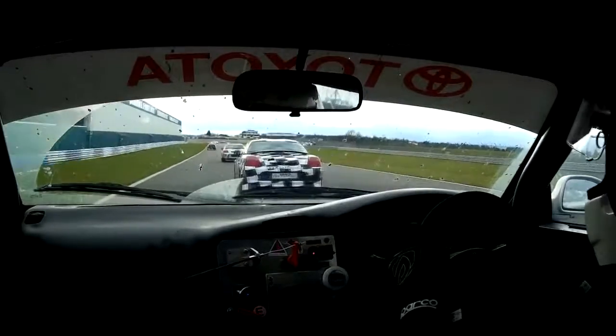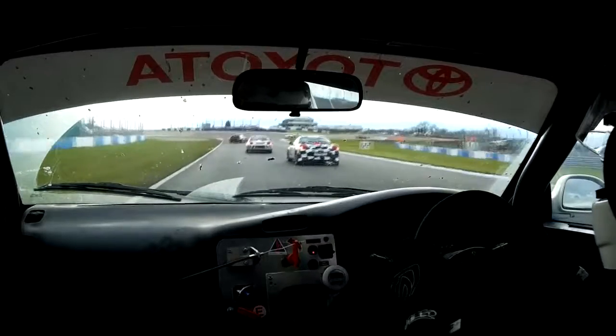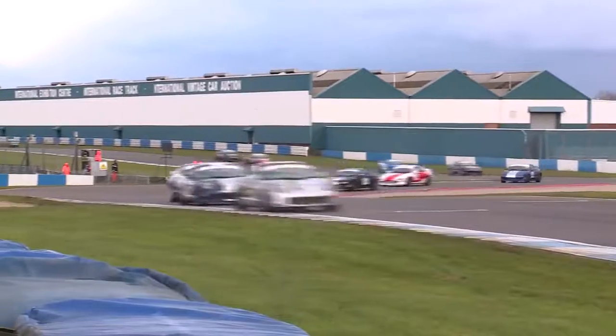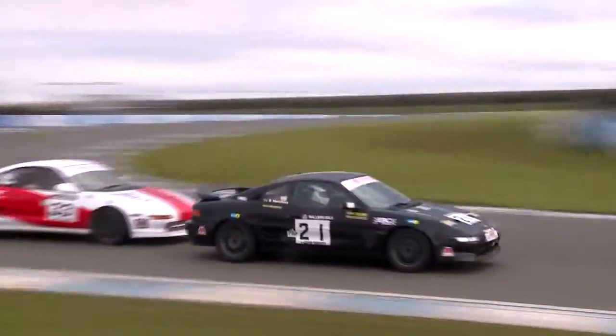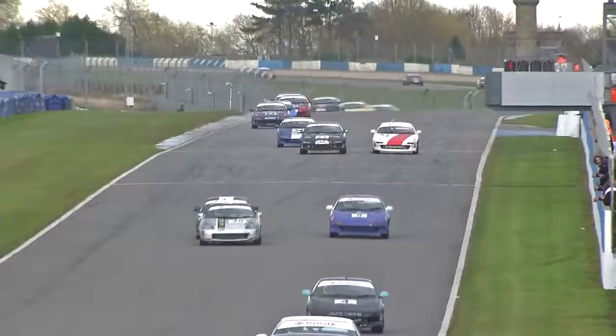Along the straight towards the chicane, which is in many ways one of the most critical points of the lap. It's a real good opportunity for place changes. Actually, this new chicane, as it has been for about 3 years now, has really improved, to my mind, the flow of Donington Park and the quality of the racing we see on this national circuit.